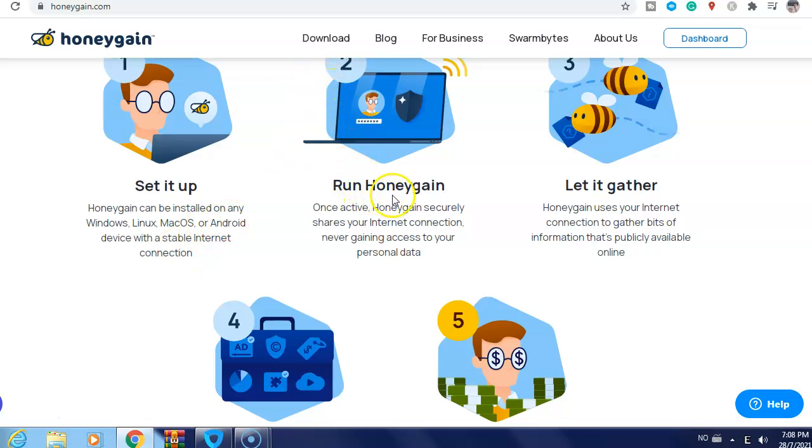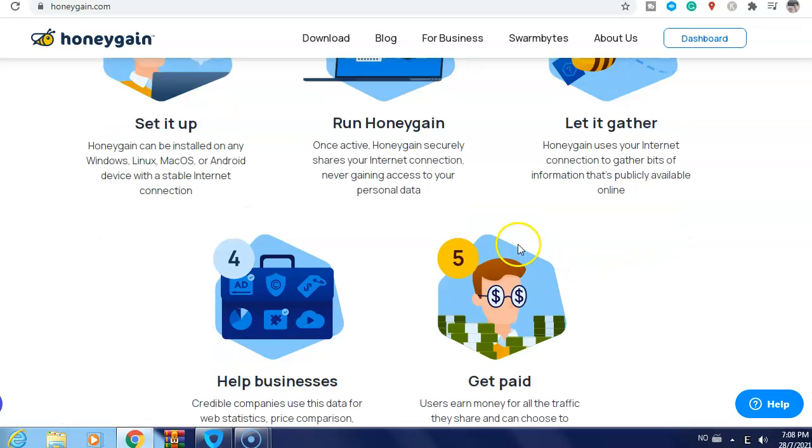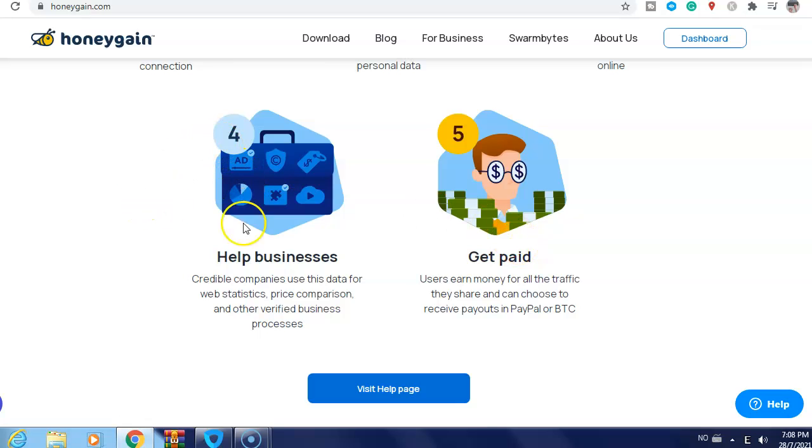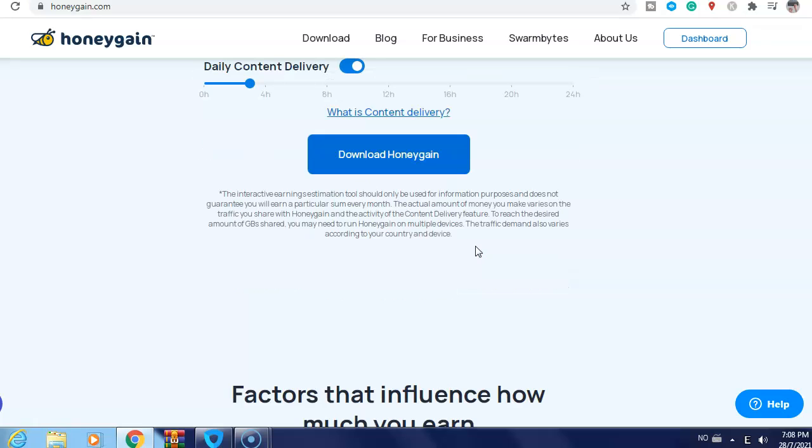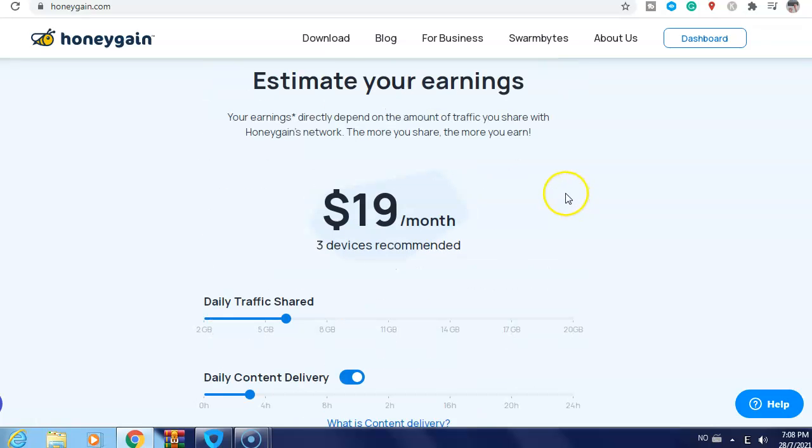Step 2, run HoneyGain. Step 3, let it gather. Use your internet connection to gather bits of information. Step 4, help businesses. Step 5, get paid. And you just need to click here to download HoneyGain. This is the first site.